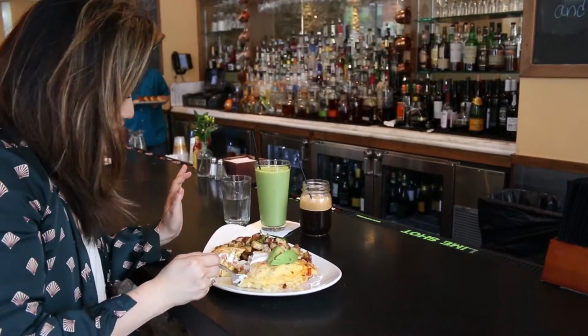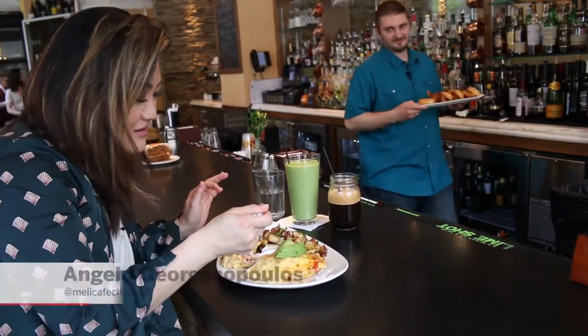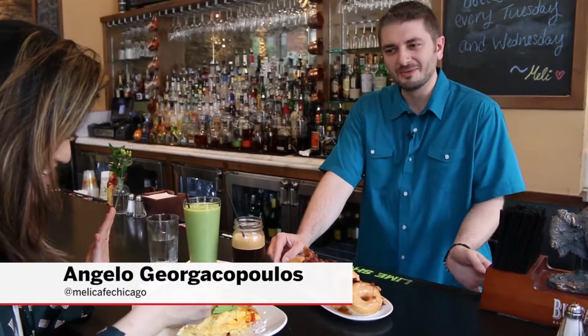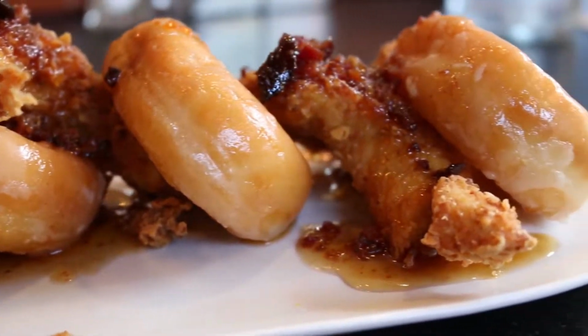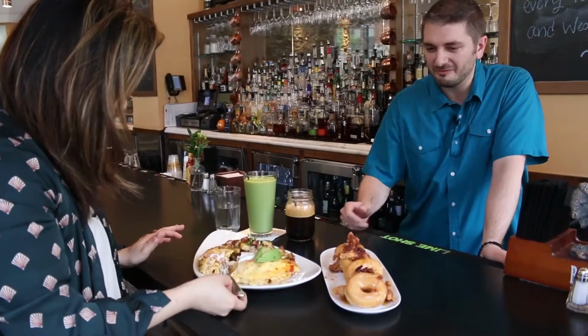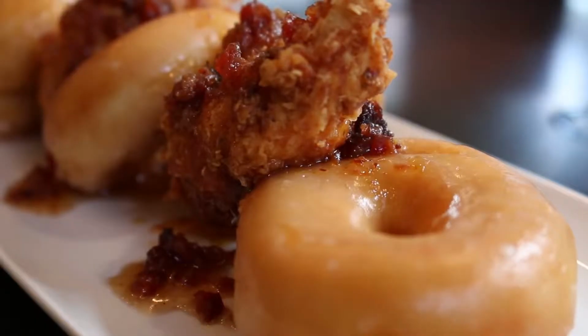I love Meli's because they have the fluffiest omelets. And anytime I'm near one, I love it. I know you came here for the omelets and you love them dearly, but I want you to try this new feature that we're doing for summer. It's called the chicken and donut. So it's a twist on our chicken and waffle. So we have chicken on top of our 4 glazed donuts, all house made, and it's topped with our house made bacon marmalade.